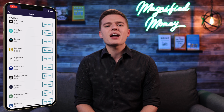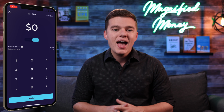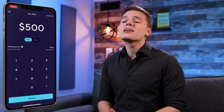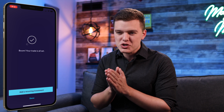So in this case, let's say I want to buy some Cardano. I can click the Buy Now button, type in either the dollar amount or the number of Cardano coins that I would like to purchase, and it's going to tell me what that translates to in US dollars, obviously. Then I can click the Review button, and then click the Buy button at the bottom of the screen, and there you go, you just purchased your first cryptocurrency.